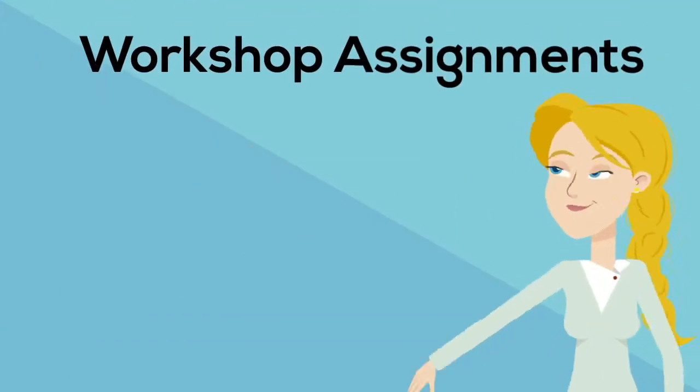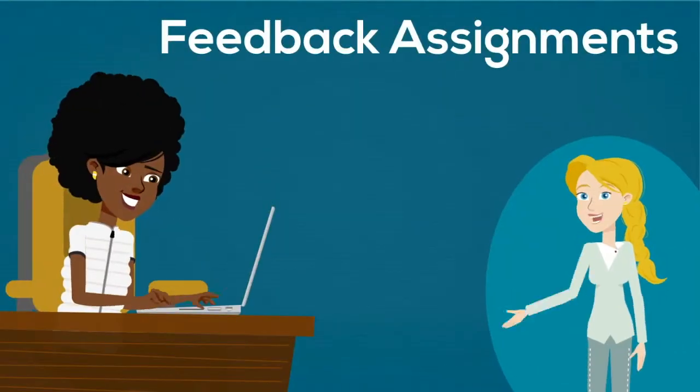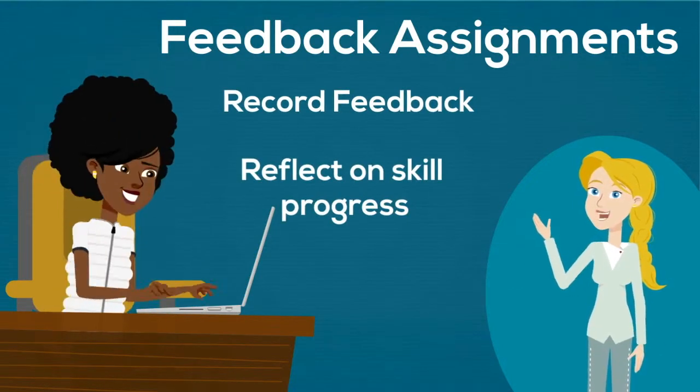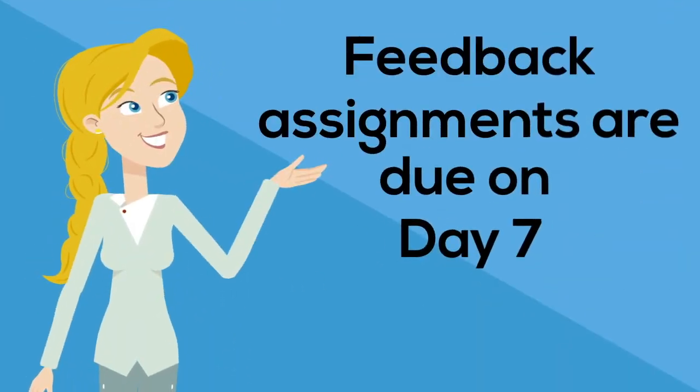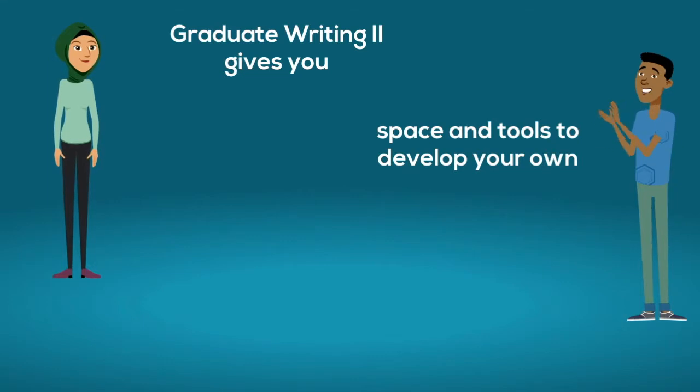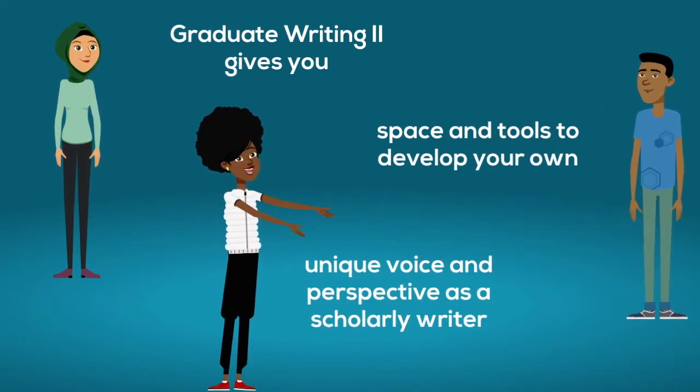Workshop assignments are due on day 2. In feedback assignments, you record the writing feedback you've received and reflect on your skill progress. Feedback assignments are due on day 7. Overall, through these activities, Graduate Writing 2 gives you the space and tools to develop your own unique voice and perspective as a scholarly writer.